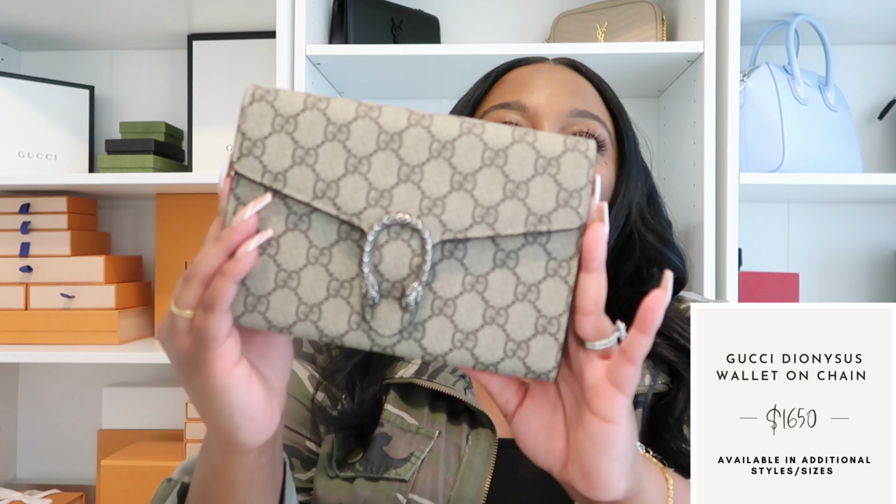So the first bag we're going to talk about is one that I really love for the fall. It's not that it can't be worn in the summer months, I just think that it looks best in the fall and winter time. So the handbag I'm talking about is my Gucci Dionysus wallet on chain. I've had this for probably at least, I want to say I might have gotten this in either 2018 or 2019. I think I bought this for myself. Yes, 2018. I think I bought this for myself as a birthday gift in 2018.